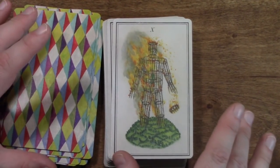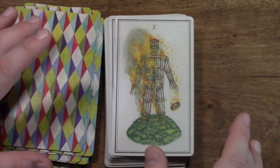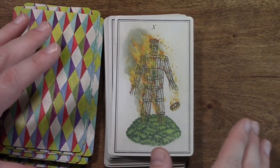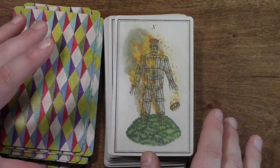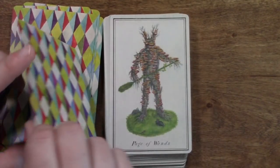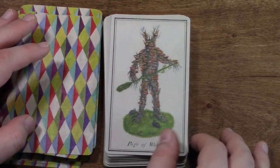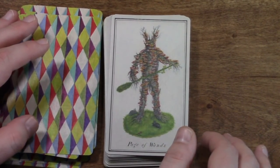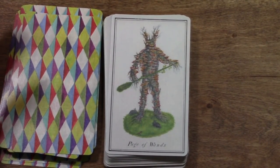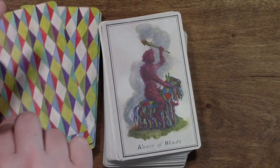My criticism of the minors, if I had to have one, is that it's not always readily apparent, especially after shuffling, what suit you're looking at. So, for example, it's easy to tell in context that this is the Ten of Wands because of the fire, but outside of it, it really takes that to show you. And the swords in particular, when I was reordering the deck, I found it difficult in some cases to know which suit, so that's something worth knowing. The courts are Page, Knave, Queen, and King.